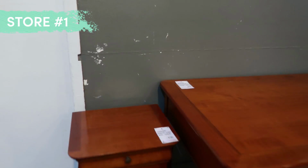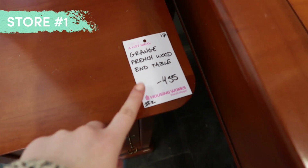This would be perfect. Oh, never mind, not perfect. Way too expensive. We're moving on to the next one. There's Goodwill down the street. I think it has furniture. I don't know, we'll see. Let's go.